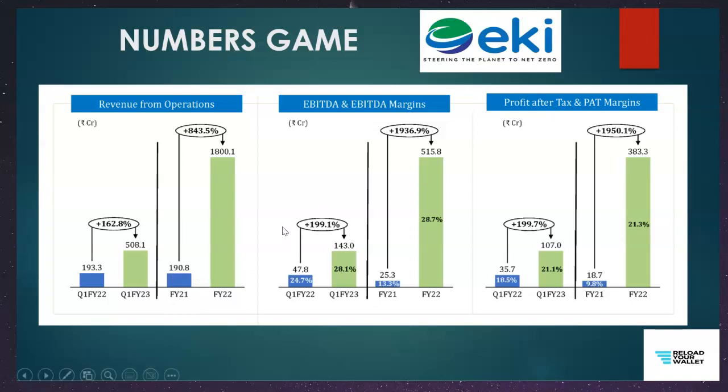EBITDA, in the same kind of time frame, quarter on quarter, is 191.1%. Okay, it's not quarter, it's year on year. And then the full year change is 1936%. That means they grew their margin by almost 2000%. And profit after tax is also similar, 1950.1% on the similar full financial year cycle. Year on year it's almost tripled, 199.17%. So this is how the numbers look.